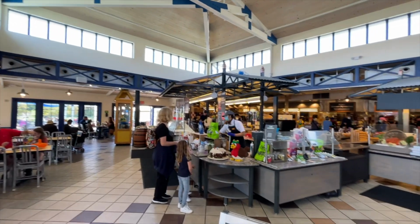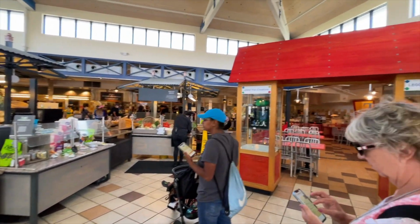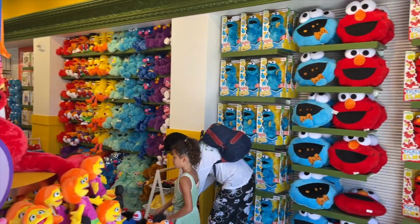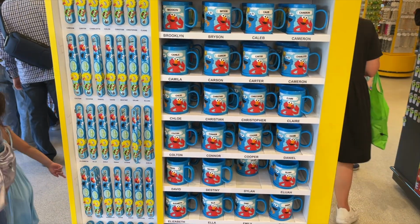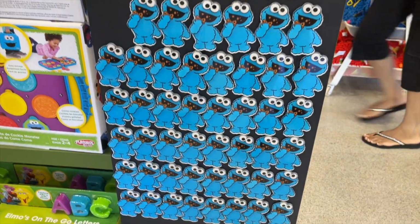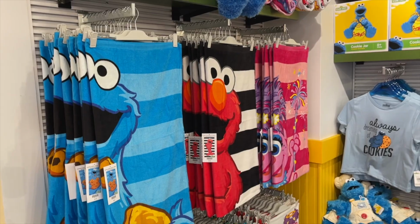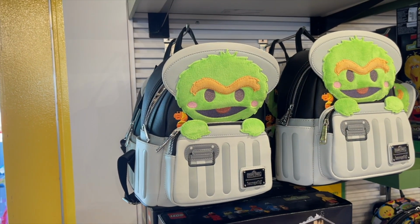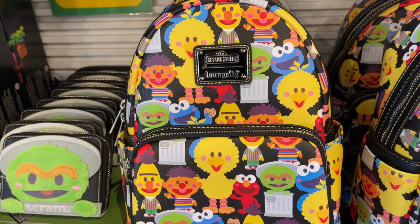If you're keeping score, it's 2 points to Sesame Place and 2 points to Legoland. But we're not done. What about merchandise? Full disclosure, I am not a merch guy. Sesame Place had a lot of really nice looking things that I would never buy, but you might. Especially if you're a huge Sesame Street fan. I mean, we're talking Cookie Monster shirts and a onesie, some nice towels, and a special Oscar the Grouch Loungefly backpack that I overheard many guests going gaga over.